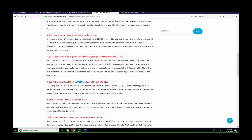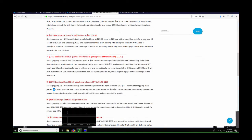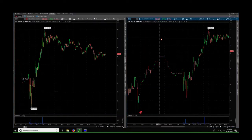And I predetermined in pre-market that the stock would hit $93, top off, and then fade about 4 to 6 points to the downside. So as you can see clearly, hold on one second. Here's the write-up, 93, and then a quick 4 to 6 points on the sell-off. You come over here, ding, ding, ding, ding, ding, ding.